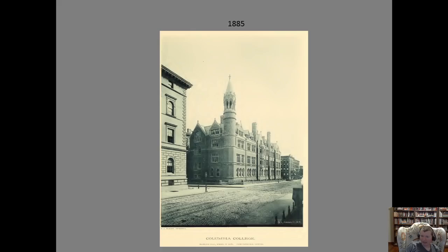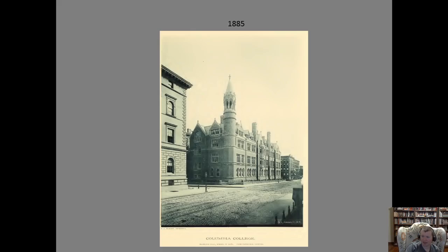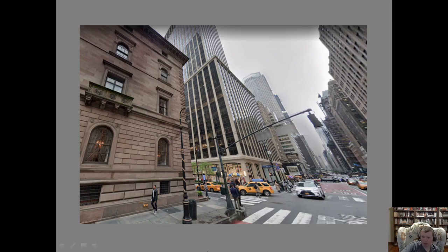This is it in 1885, and this building right here is interesting because the Villard houses is still standing today at 50th and Madison, right? So we have that turret of the original Hamilton Hall. The Villard houses still standing today. And this is actually taken from where the cardinal or archbishop of New York looks out. His house is on the east side of St. Patrick's Cathedral, and he would look out, to this day, onto these Villard houses, still standing today at 50th and Madison, right? And you can see them from this Google Earth image.